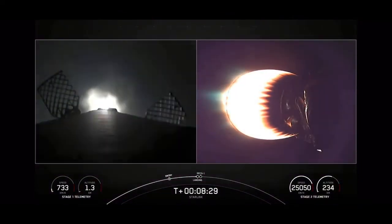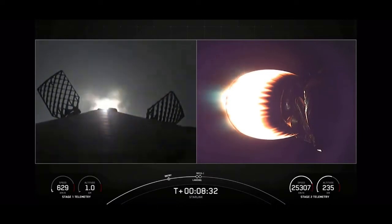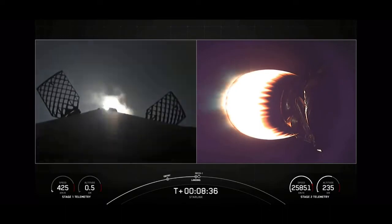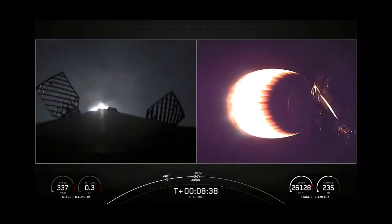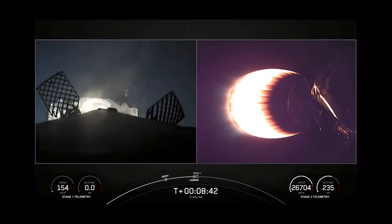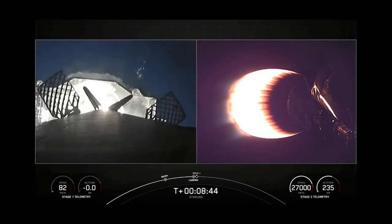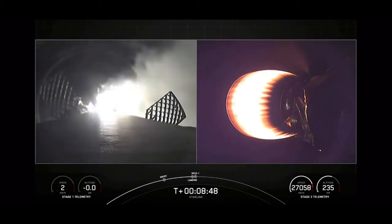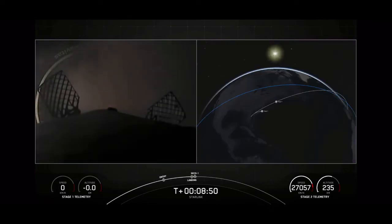Stage 1 landing burn. And the landing burn has begun on the first stage. And we are attempting to land on our drone ship, A Shortfall of Gravitas, tonight. Landing light deploy. And SECO. Stage 1 landing is confirmed.